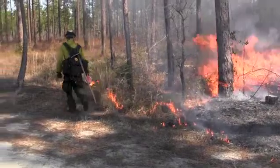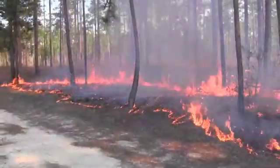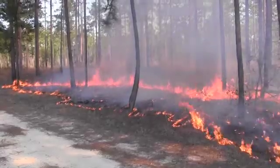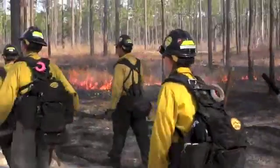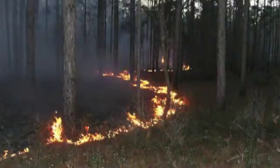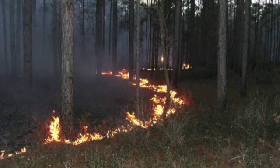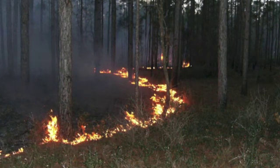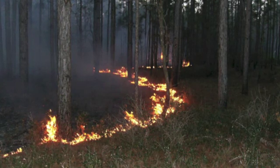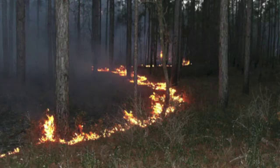Both direct and indirect firing methods are used. Backfiring, monitoring, and holding the line is often the ground firefighter's responsibility. This is an example of an area that had burned the year before but caught fire again. As can be seen, it is gentler and therefore controllable fire, burning to a place where firefighters can stop its spread.